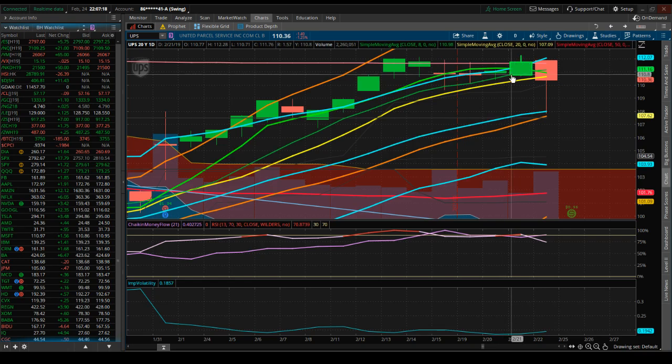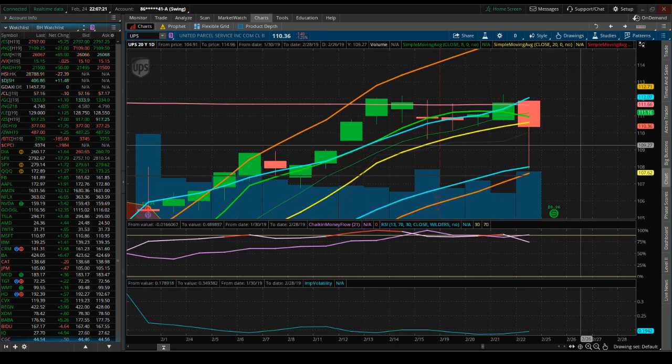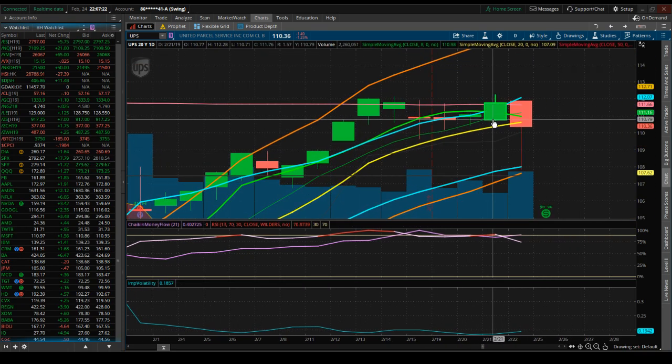So it ended up being several strategies. If you guys have seen on Twitter, we've talked about it a bunch. It opened inside the range, and then you could have followed the VWAP up on that one. So you're at 110, a nice break all the way up to 112, and here's your 200 moving average.